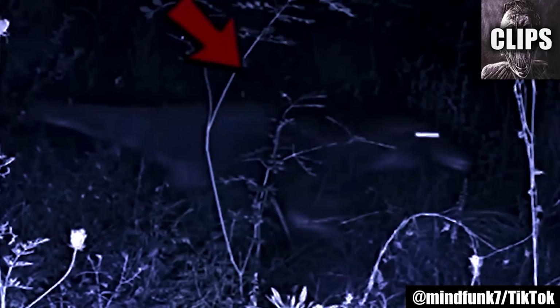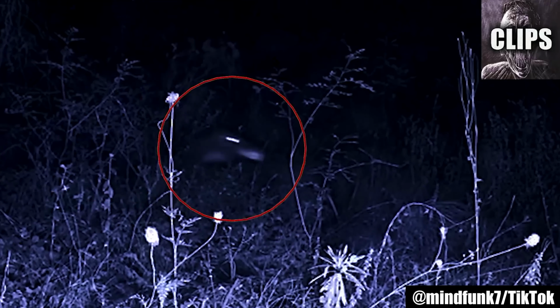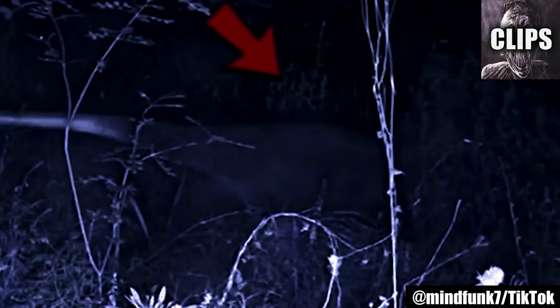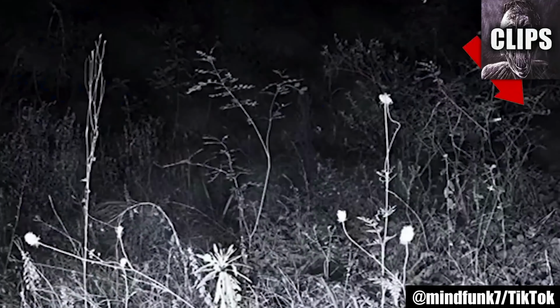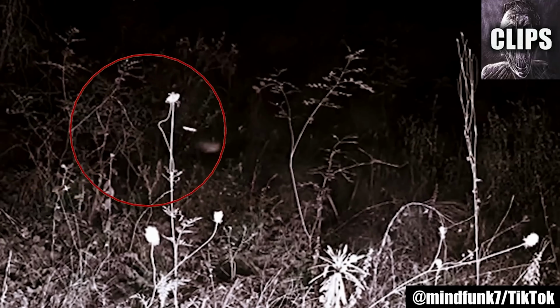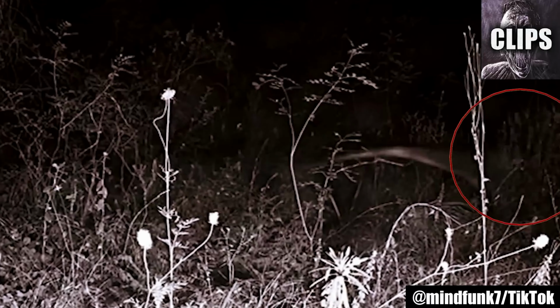Number 5. Did this trail cam capture an actual dinosaur on camera? TikToker MindFunk7 shares this mysterious footage taken at night. Watch closely. It looks like a small reptilian creature running on its hind legs. TikTokers in the comments have their own wild theories.